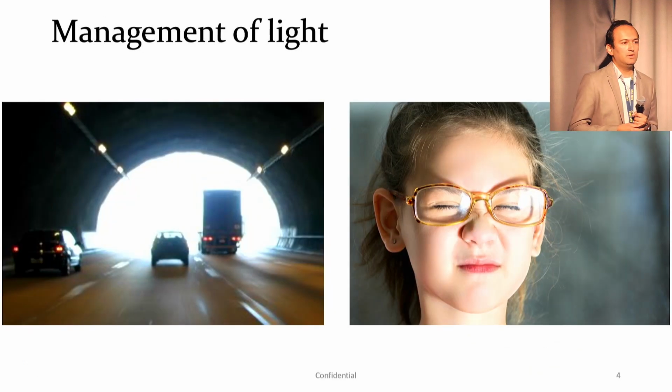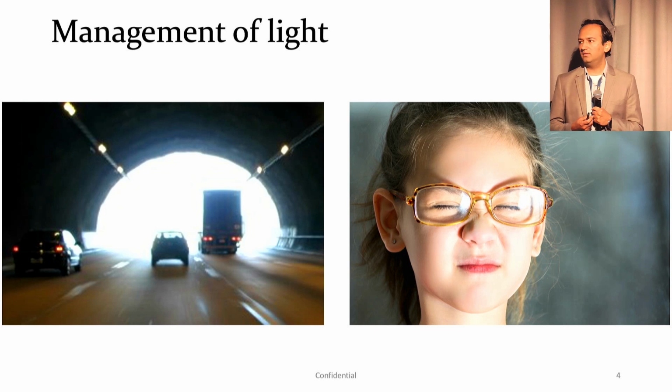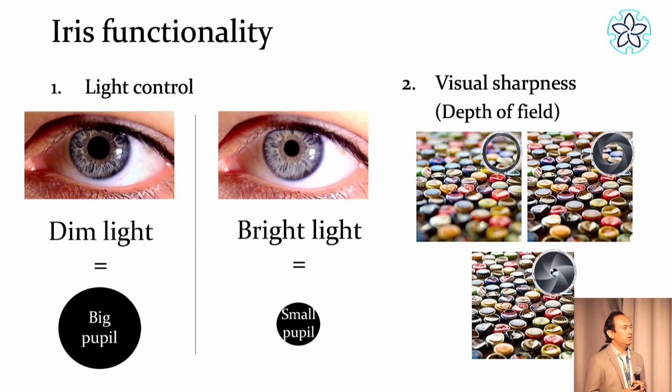And as I mentioned, one of the main focus is to basically manage the amount of light that enters the eye. And of course, luckily, many of us have the iris and the pupil. I don't have to explain this very well to this audience, but here I want to highlight two of the main functions of the iris and the pupil. One is to control the amount of light that enters the eye, and this happens autonomically. But on the second hand, we can also control the depth of field.